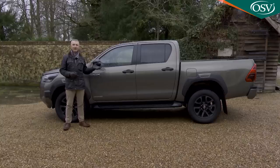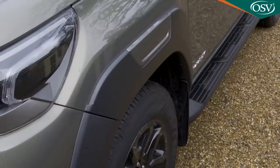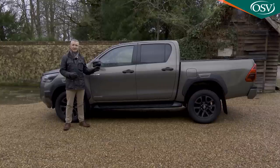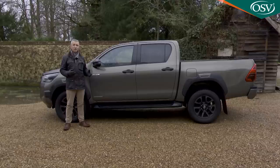This top spec variant gets emphasized chunky black wheel arches filled with big 18-inch alloys. Lesser Hiluxes get more restrained arches with 17-inch rims. Either way, this Toyota should make the required styling statement.